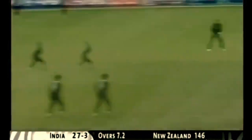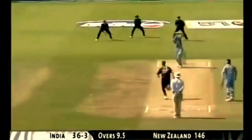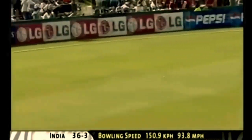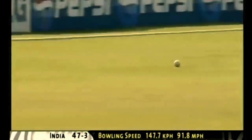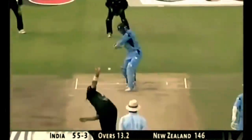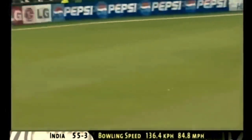Through the gap. Forget about chasing that. That's beautifully timed. That was the yorker, just a little full. Just too full and too wide. Over the top of Harris. Only just. And Bond is a tad unlucky again. That's a handy shot. Smashing cover drive. Good shot through the covers and run away for 4. Harris gives up on it already.